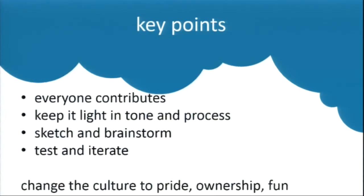And then our key points, everyone contributes, because you remember it's a process from all of these talents. Keep it light. Happy, emotional tone, sketch, iterate, brainstorm. And what happens is the culture changes. There's a sense of pride, ownership, fun, and dare I say, love and affection within the team. Literally, developers are giving us their weekends to do some of this stuff because they're so emotionally engaged in it.